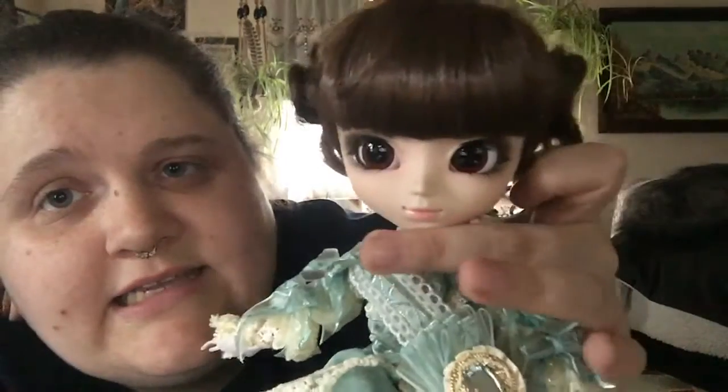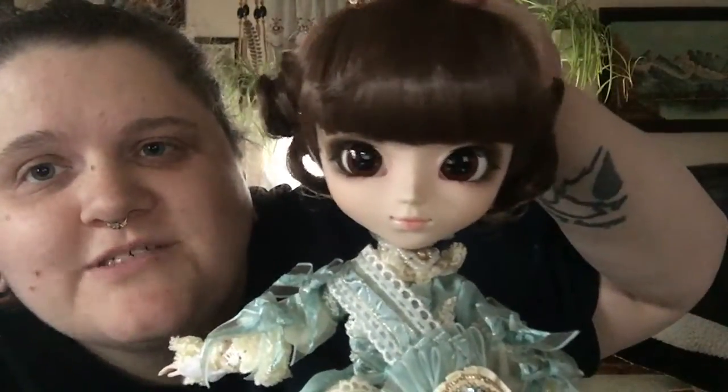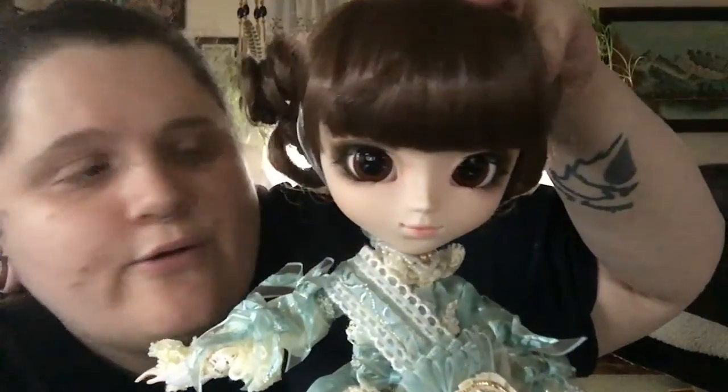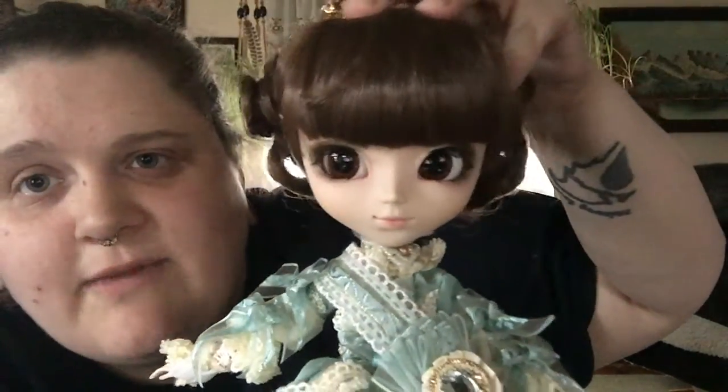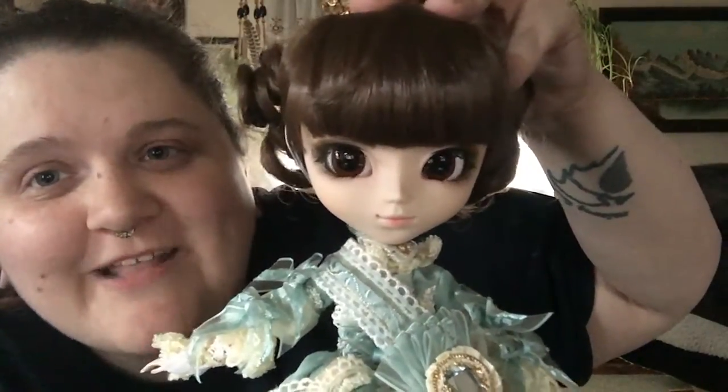Let's see what her eyelids look like. Just flesh tone with black eyeliner. And Pullips, if you don't know, can close both their eyes, and there's a lever in the back where you can move their eyes back and forth, which creeps some people out, but I think it's really cool.